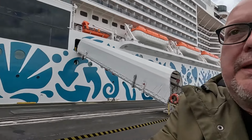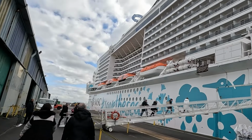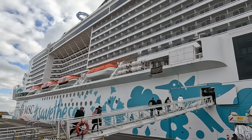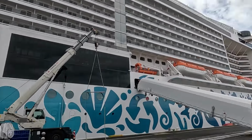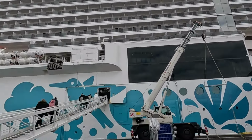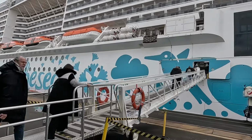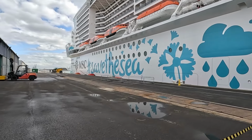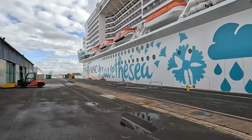That's enough videos of this boat. Still amazing how big it is, isn't it? Look at the size of it. Up the ramp. Oh, the sun's coming out, Jill. Just coming through there, look.